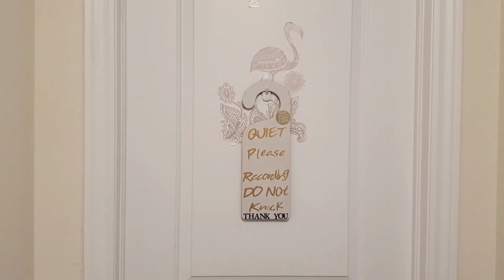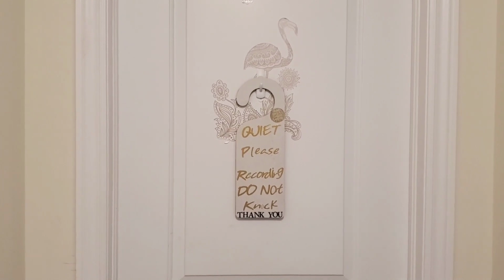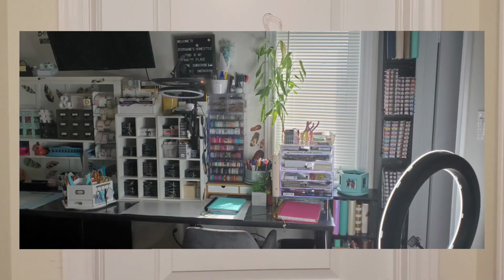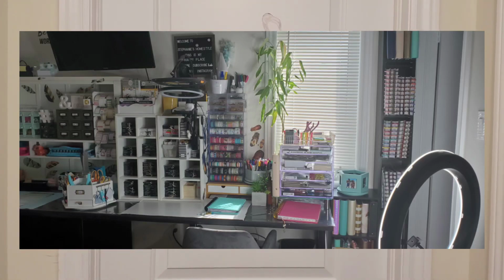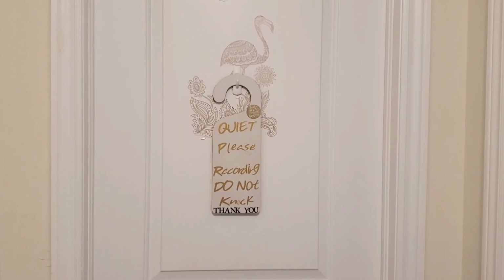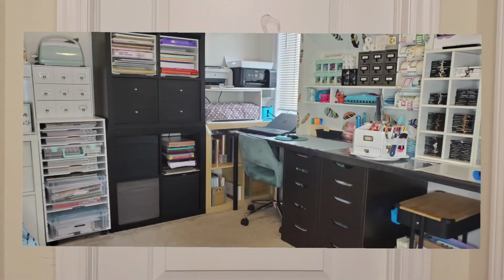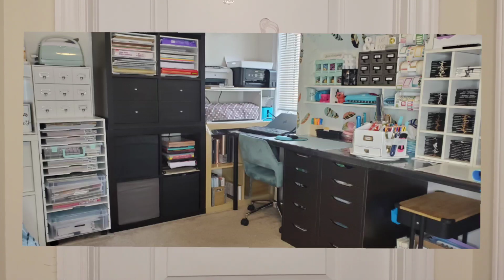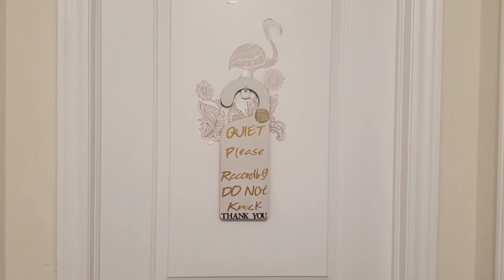It is pretty much the second largest room, and my other two kids basically switched rooms, and my son took my office space. So I'm going to take you inside, show you what this space currently looks like. I will probably try to insert a picture of my previous room so you could see a comparison in terms of layout, because this one is more square, the other one was definitely more of a rectangle shape.